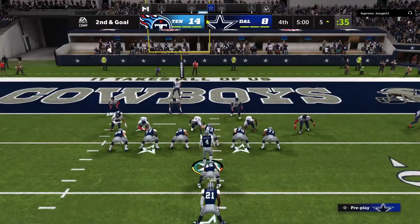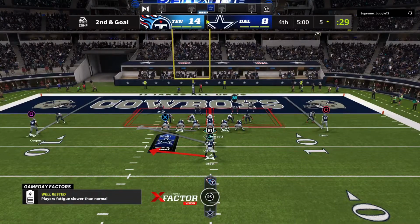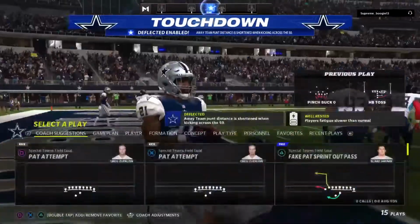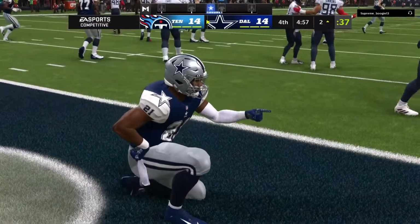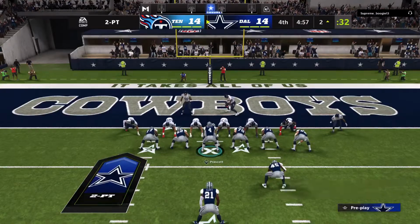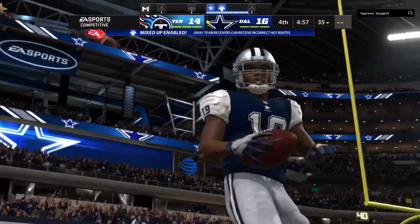And the ball smack dab on the 5-yard line. Here's 2nd and goal. Toss left to Elliott. And he'll get in. Touchdown, Cowboys. Ezekiel Elliott, a 5-yard touchdown run. And the Cowboys will have the lead if they can hit the PAT. They'll try and throw for it. And this is caught. And they've got the lead here in the 4th.